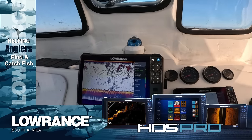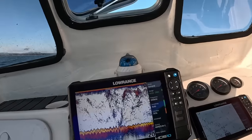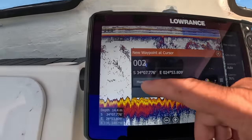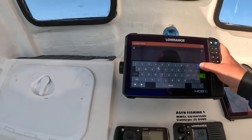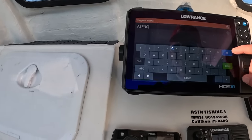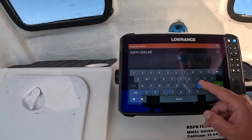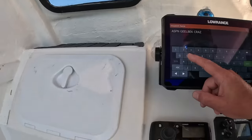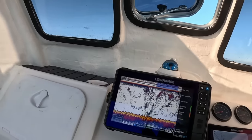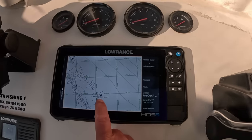That's how important a proper fish finder is, one that can give you decent showing. But look at that. That's where I just mark it, say new waypoint, and change it to what I want. So I call it ASFN Heelback crazy. You just enter and it saves, and that's it. Our spot's here, you clear your cursor, it's back, and we've got the mark. As you can see, heelback crazy, it's on there.